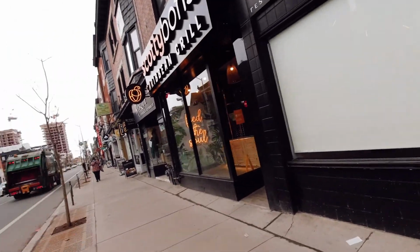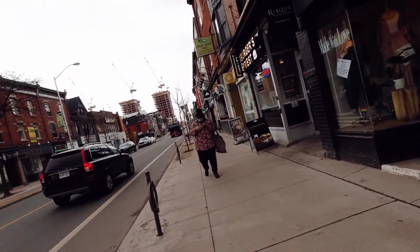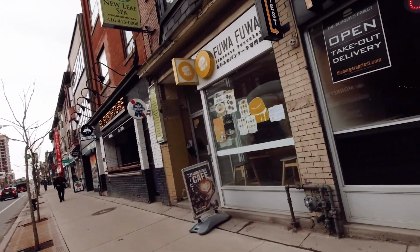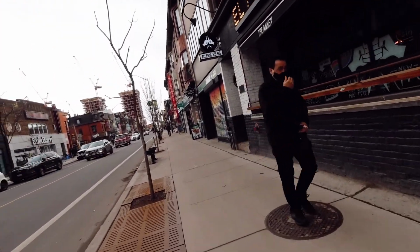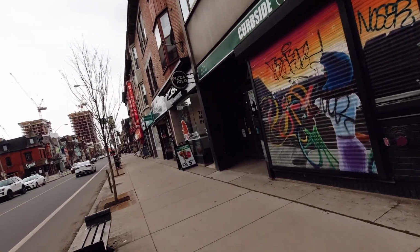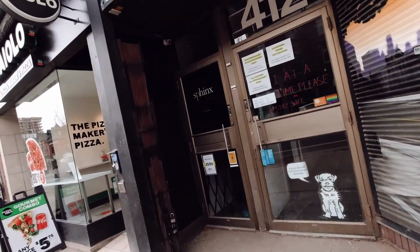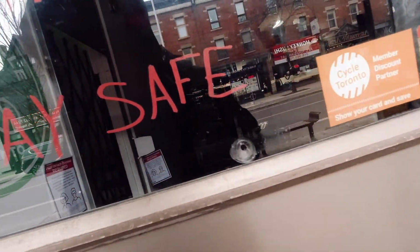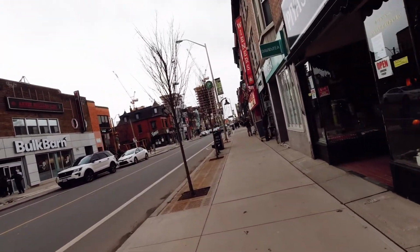Take out wine, beer. You can take out wine and beer now in that place. Very colorful jacket. Japanese pancakes. I don't think I've had one of those yet. Curbside cycle. This guy's super close. One at a time. You stay distance. It's dead closed, like just not even open, not even thinking of opening.